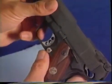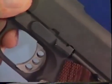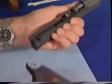Okay, we're going to go ahead now and line up the disassembly notch with the slide stop. That is right here. And on the other side, we'll push on the shaft of the slide stop and push it on through. There, pull the slide stop on out. Turn the gun upside down now. Receiver will slide right off.